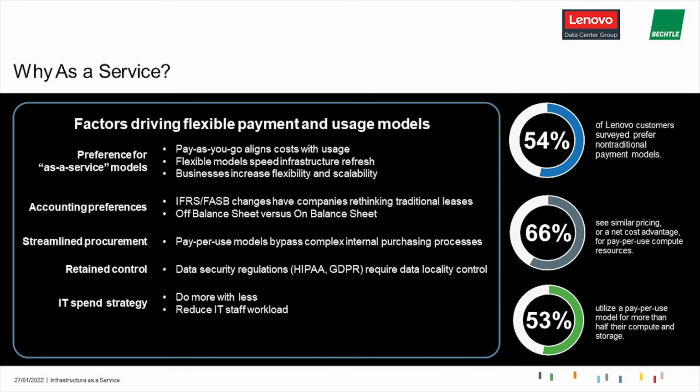It also gets customers out of that cycle of technology refresh, or helps them accelerate it. Rather than investing in assets and having to write them off over a number of years, this allows customers to be in a constant upgrade cycle if that's what they want, but certainly to speed that up over how they've done it traditionally. So really take advantage of new technologies as they become available. And one of the biggest things is that flexibility and scalability. Capacity management is something that I've never come across a customer that really likes doing or thinks they do a good job.